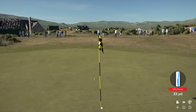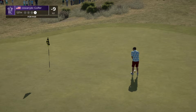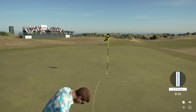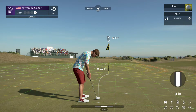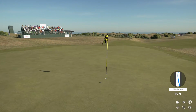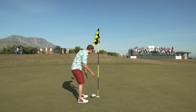What a shot! Almost went in the bucket. There's 17 feet remaining to the hole. Bugger, a bogey. And that's all she wrote.